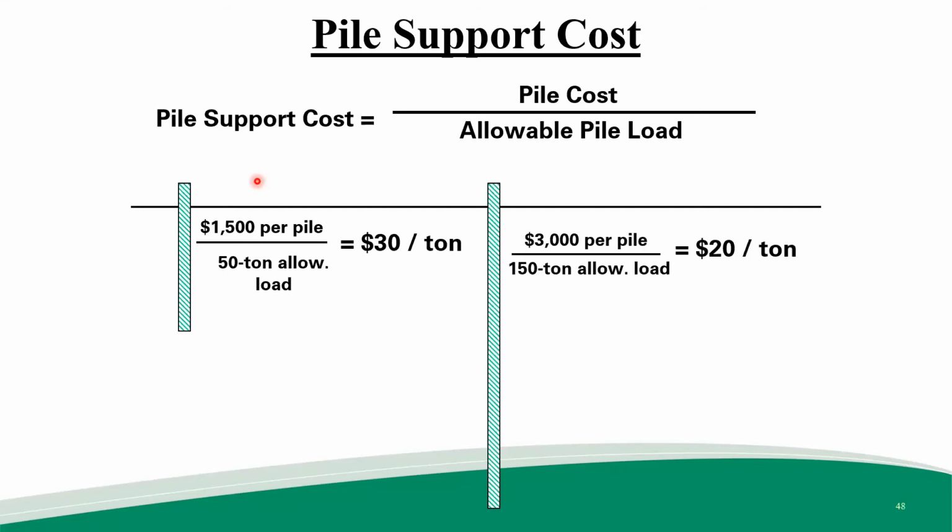Conversely, if you also consider as a viable foundation option a slightly larger section, perhaps driven deeper, driven harder, it might return a 150-ton allowable load. And because it's a bigger section and going deeper, it's going to cost more, $3,000 per pile. But it returns a smaller support cost. This is a more economical installation in terms of available allowable load. This is very apparent to us all because we all work with math, but this is counterintuitive in a number of ways to a lot of people whom you might want to present this concept to.